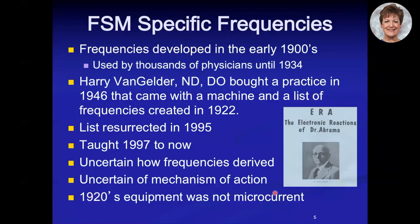We're uncertain of the mechanisms of action, although you're going to hear some ideas about how we think they work, and this hypothesis about the mechanisms of action is finally testable. The 1920s equipment, I know, is not microcurrent. It plugged into the wall back when wall current was direct, before we had AC current at 110 volts. That's what we know about the development of where the frequencies come from.